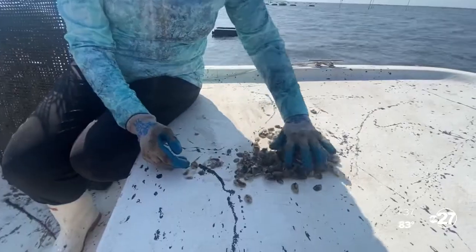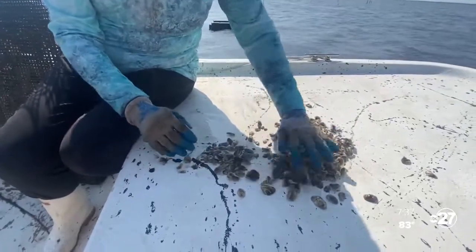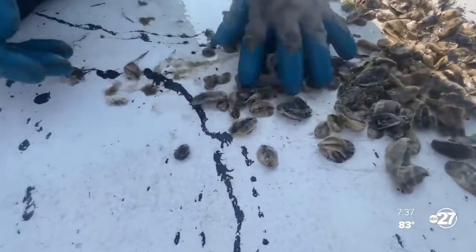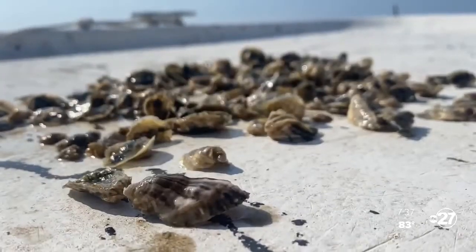Oysters are reproduced in a hatchery, and they're raised up. I purchase oysters at about 6 millimeters in size. So this is a little bit bigger than my purchase price. She says it takes about a year for an oyster to be ready to be harvested.